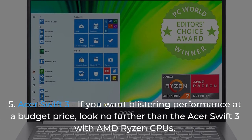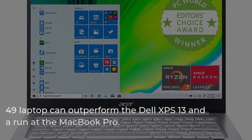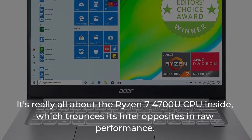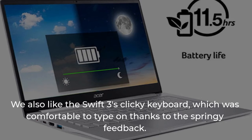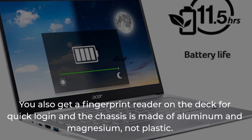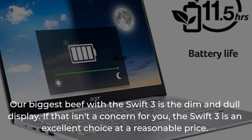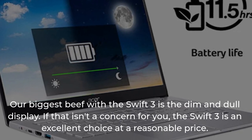5. Acer Swift 3. If you want blistering performance at a budget price, look no further than the Acer Swift 3 with AMD Ryzen CPUs. This $649 laptop can outperform the Dell XPS 13 and even make a run at the MacBook Pro. It's really all about the Ryzen 7 4700U CPU inside, which trounces its Intel opposites in raw performance. We also like the Swift 3's clicky keyboard, which was comfortable to type on thanks to the springy feedback. You also get a fingerprint reader on the deck for quick login, and the chassis is made of aluminum and magnesium, not plastic. Our biggest beef with the Swift 3 is the dim and dull display. If that isn't a concern for you, the Swift 3 is an excellent choice at a reasonable price.